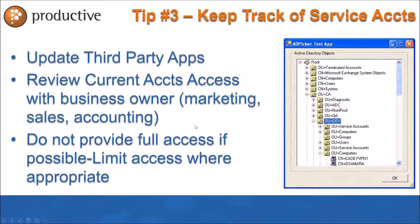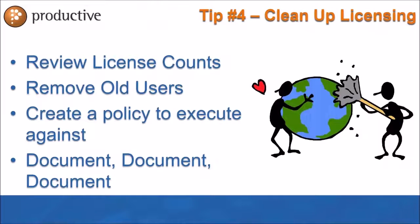Right, so that's a lot of weird stuff that we see in our environment. I know you folks see it in your environment. That makes it tricky to stay on top of. But that's why they call this work and not play. So tip number 4 here, clean up licensing.